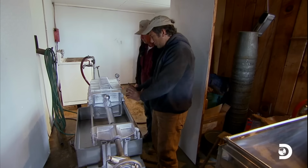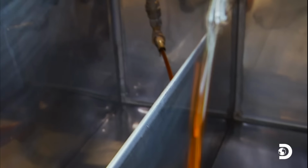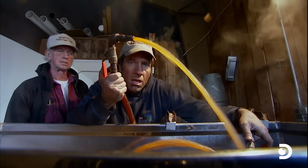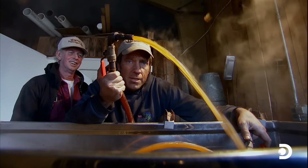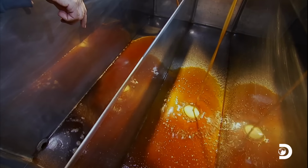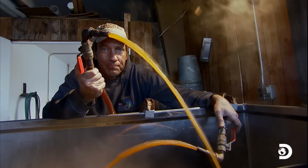So it's being forced through the press on the bottom, then around the top. And then into the finishing pan. There it is. It is complicated. I mean, it's involved. There are hoses, there are bins, containers, fluids flying, sugar can.